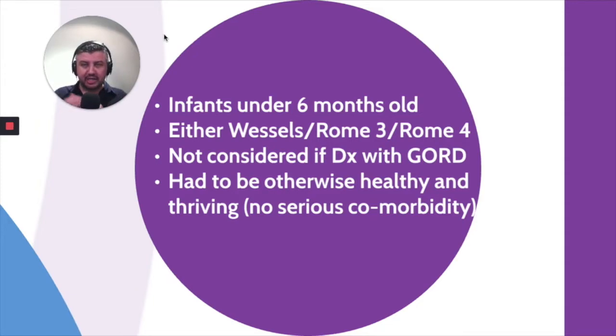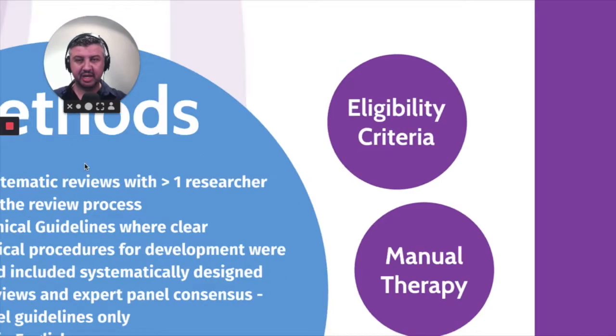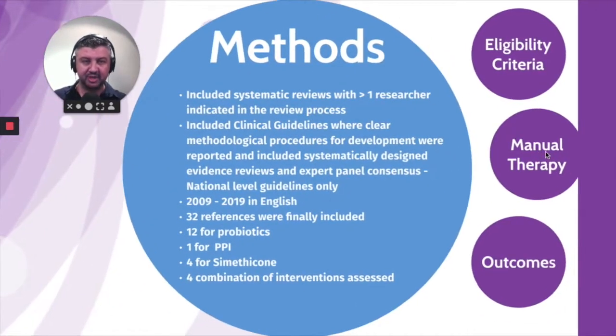Okay, so you were not considered for part of this trial if you were diagnosed with gastroesophageal reflux disease. Why? Because then you didn't have colic, then you had reflux. They separated those out because this was looking at what these drugs and interventions do for colicky babies, not for diagnosed reflux children. And then, of course, a big part of the diagnosis of being a colic baby means you are otherwise healthy and thriving and there are no serious comorbidities. So that was a big part of the methodology of the paper, of who would be eligible to be in there.